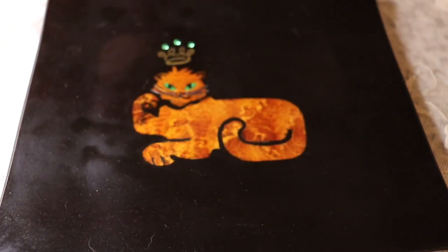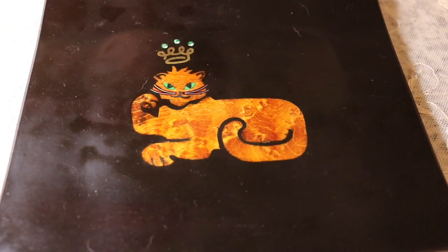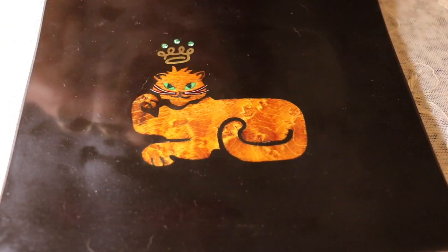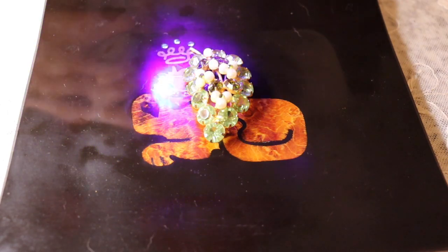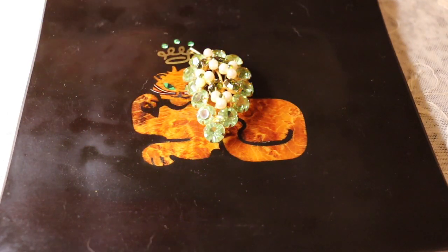Now, the next brooch I'm going to share with you is another Austrian brooch that I got from that lovely lady at Fans and Stoves. Now, this one looks like it would glow, but it doesn't glow, but it does not matter. It is still absolutely fabulous.